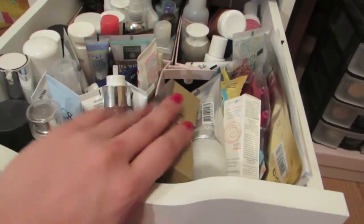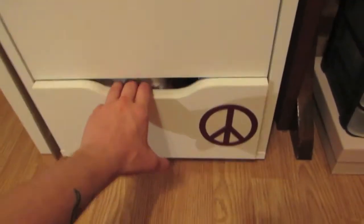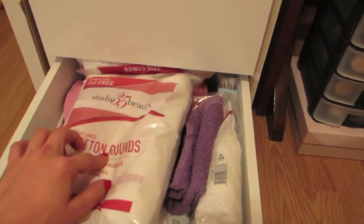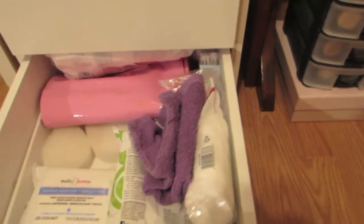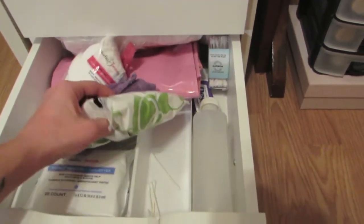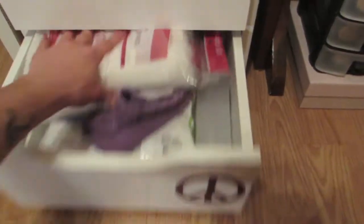Obviously, it's a drawer that not everyone's going to have, but I think it's fun to just come in here and go shopping. And then in here is really not all that fun. I keep my Holy Grail Cotton Rounds from Studio 35. I get these at Walgreens. I just bought a new pack. I have my other pack here. Underneath there, I have some backup makeup wipes, some exfoliating sponges. I got alcohol and Q-tips and stuff like that, so I got a refill of that actually. So that's pretty much all that.